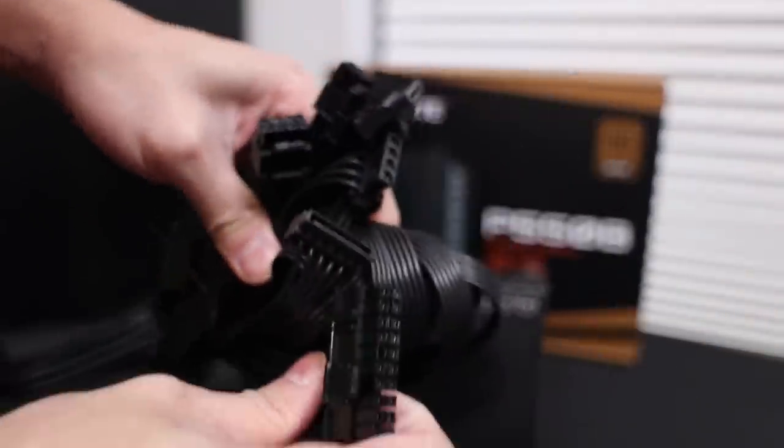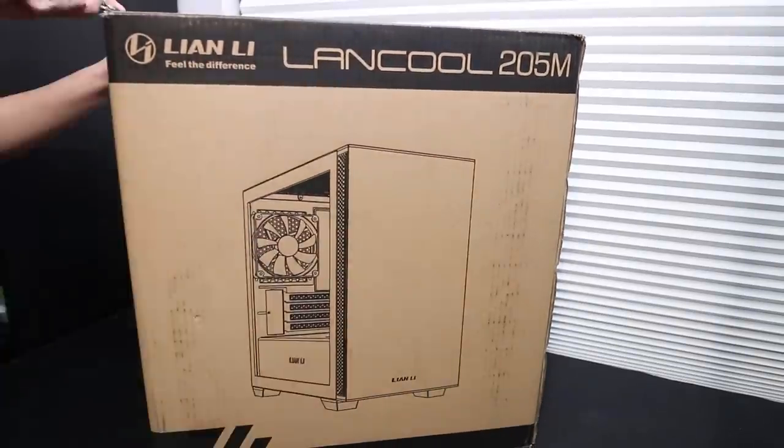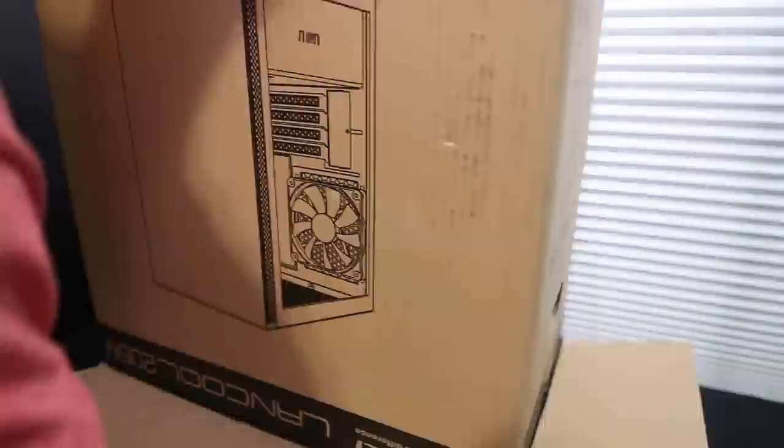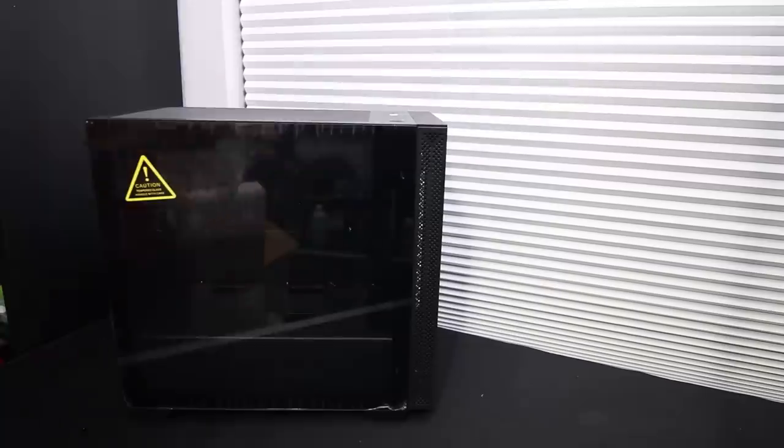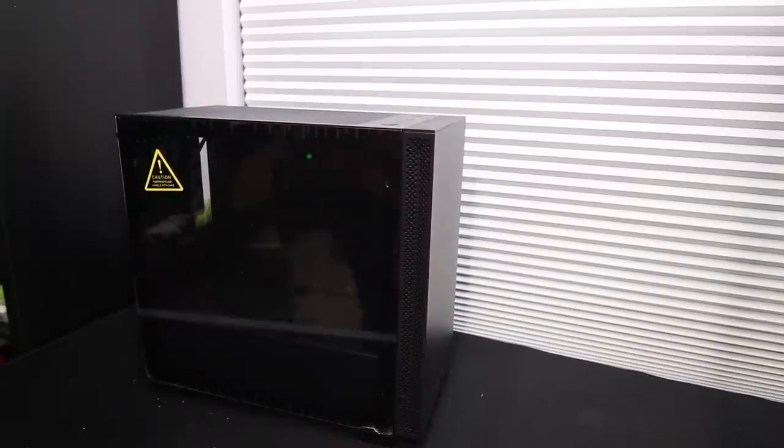these entry-level power supplies. And last but not least, the case, which I went with the Lianli Landcool 205M. Coming in at only $60, this case has great value without sacrificing quality. I've built in the 205 mid tower in the past and I really liked it, and I knew the micro ATX variant wouldn't let me down.